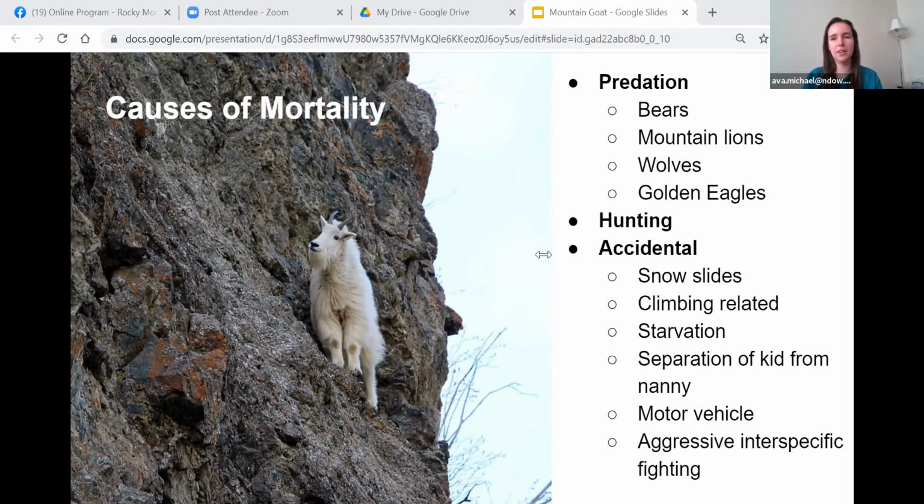Now, mountain goats can die from snow slides, as well as climbing related incidences. Even though they are very agile climbers, they can still die from being hit by a rock, from falling and such, especially the kids that are still learning how to climb. Sometimes they will fall.